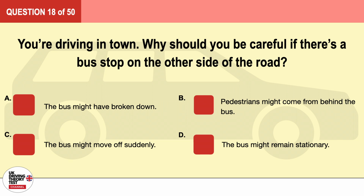Question 18. You're driving in town. Why should you be careful if there's a bus stop on the other side of the road? A. The bus might have broken down. B. Pedestrians might come from behind the bus. C. The bus might move off suddenly. D. The bus might remain stationary. The correct answer is B. Pedestrians might come from behind the bus.